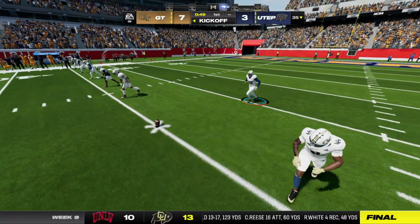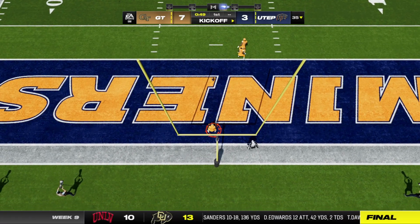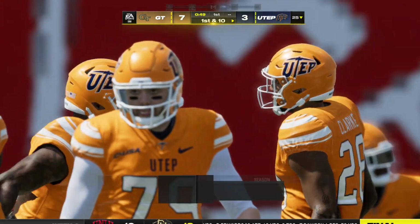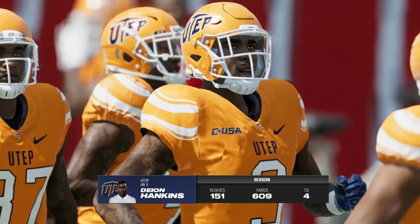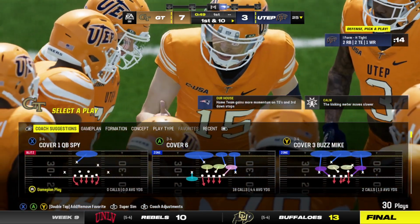Set now to kick this one away, and off it goes. And he'll very wisely take a knee here as they'll bring this one out to the 25 on the touchback. So back onto the field come the Pats for their second drive. 4-4 their record through 8 games on the season.